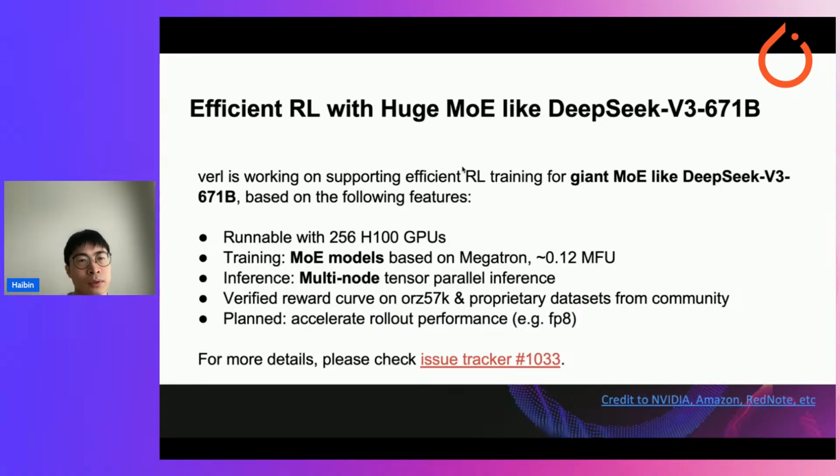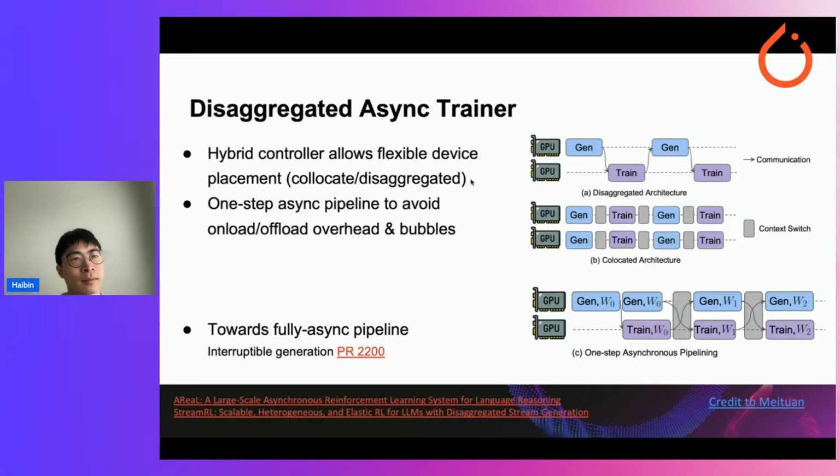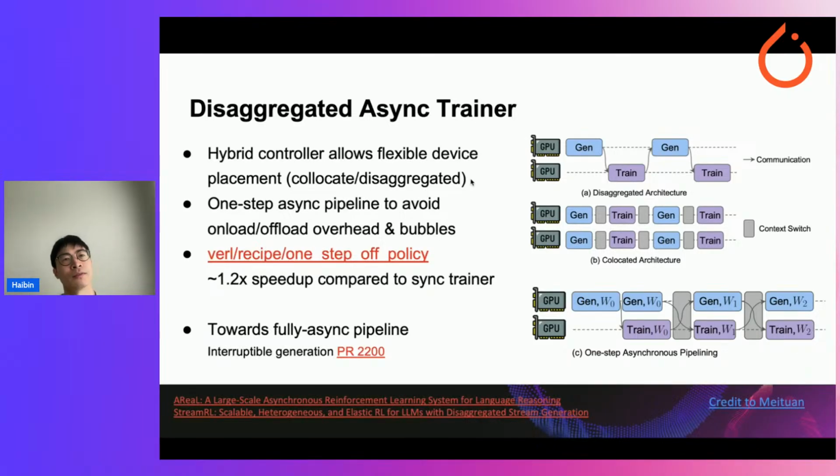So you can also look for more details and follow up in the issue here. And there's some other interest in having some kind of asynchronous training pipeline for reinforcement learning in general. There are actually some frameworks dedicated just to designing asynchronous RL pipelines.